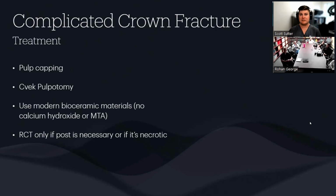As long as it doesn't contain the aluminum, there's a few different reasons why it stains. You do not want to put something that's going to stain on a front tooth because they're going to be back in your chair in 6 months being like, my tooth's gray now. What are you going to do? And that's where it becomes a more difficult conversation.